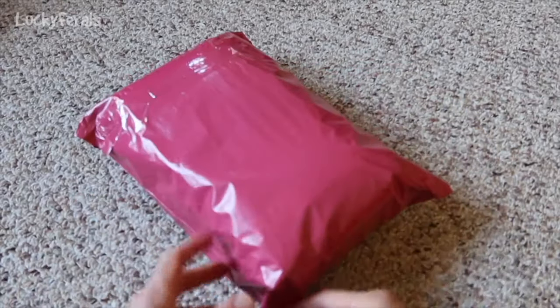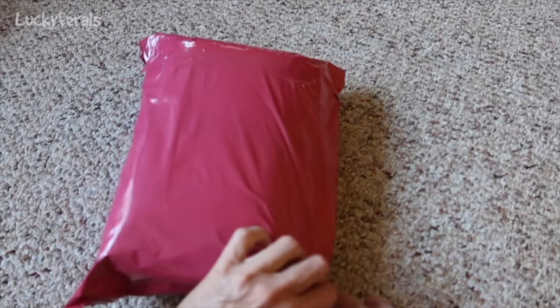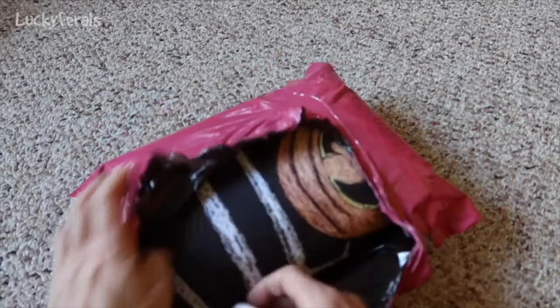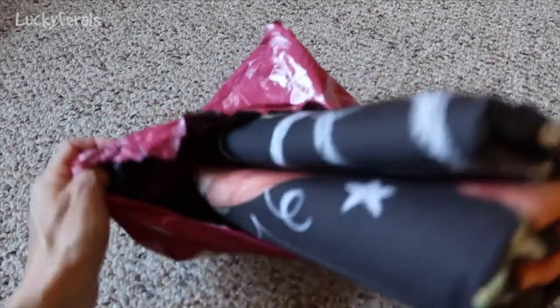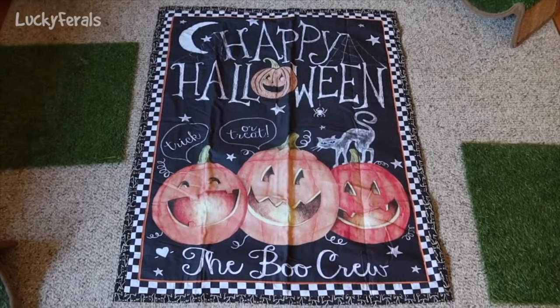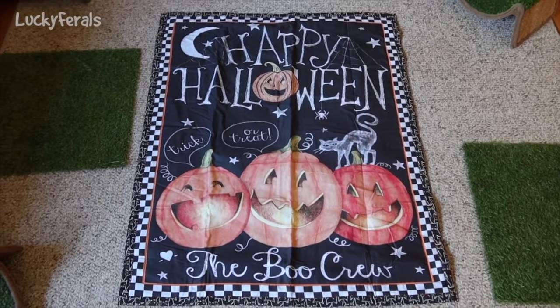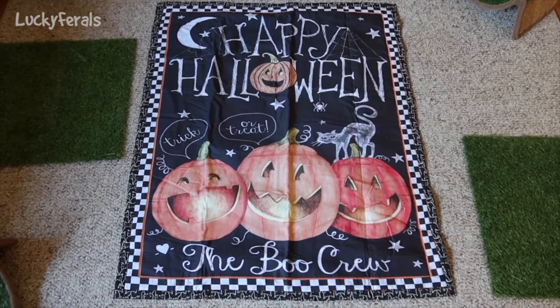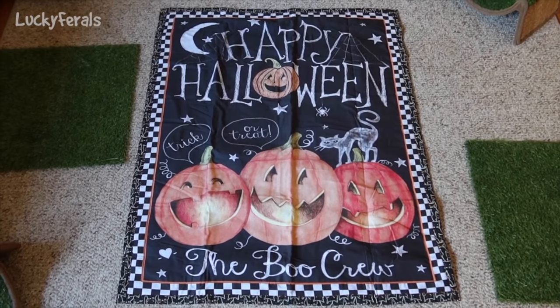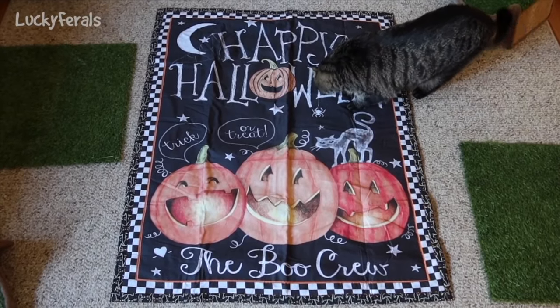And here we have a package. This is from Zoa. What did Zoa send? Ooh, look at this. Look how cute this is. It's like a really big quilt or blanket or even a wall tapestry. And it says, Happy Halloween, Trick or Treat, the Boo Crew. Isn't that awesome? Simba's gonna check it out.